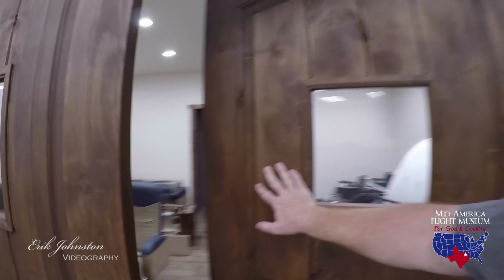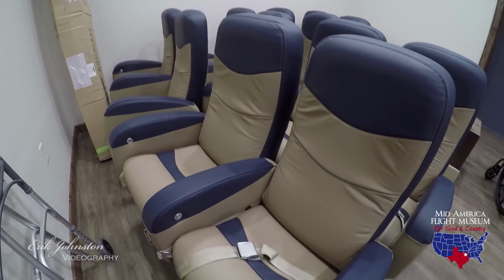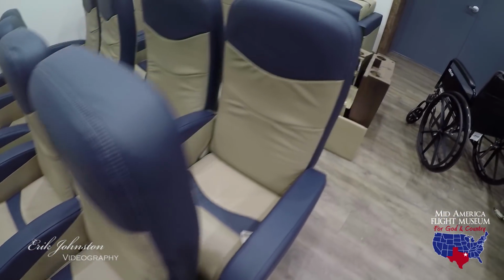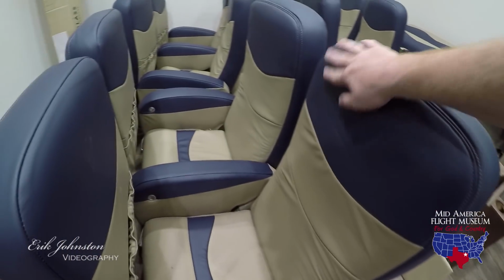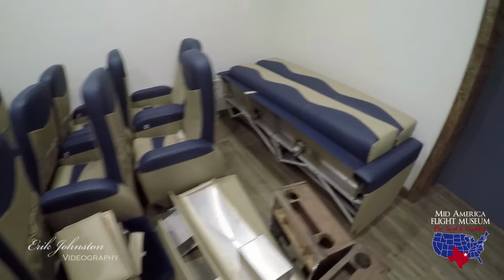The newly covered seats for the C-41 give you a sneak peek of the color choices that we went with on that. Beautiful style, nice color, and it smells really good in this room too with all this new leather.